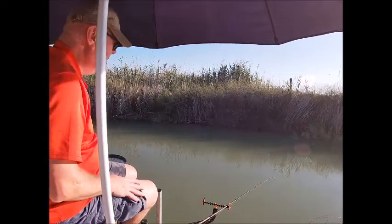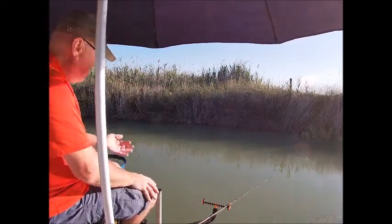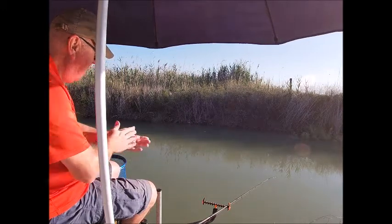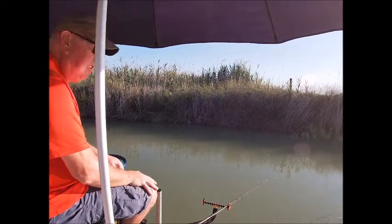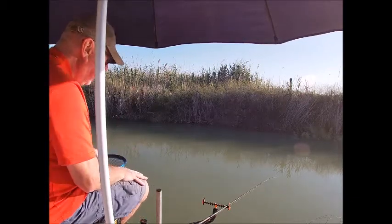Setting the bait runner, very violent takes, as always in Spain. And when the carp really have a go, if you've not got the bait runner in, you will lose your rod. It's as simple as that.